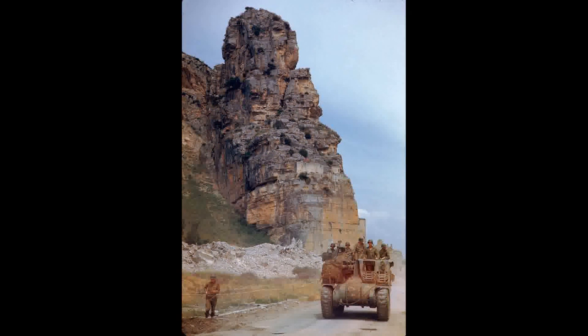American armor moved up the Appian Way during the drive towards Rome. The decision to invade Italy was made in January 1943 at the Casablanca Conference, the first war conference between the Allied powers, held in Casablanca, Morocco. The conference between Roosevelt and Churchill took steps toward planning the Allied strategy and the end of the war.